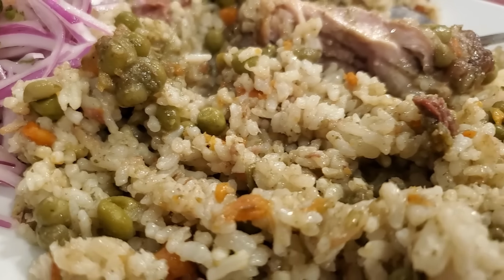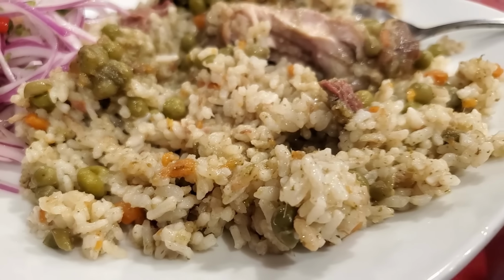It actually tastes like gandules rice. We were just making a comment that the peas remind me of it, but it's just peas, it's not pigeon peas, but it really tastes like Puerto Rican rice. So if you like that, you will definitely love this.